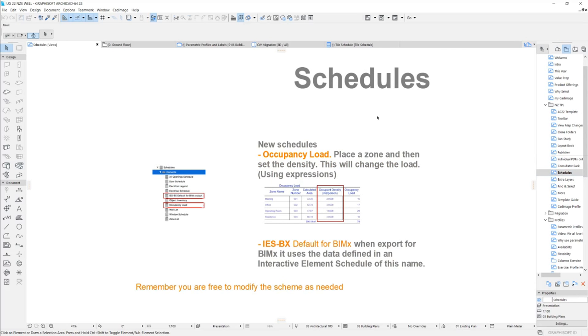Also, we have added two schedules. The new one is the occupancy load. Now you can place a zone and then set the density. This will change the load using expressions, one of the new features in ARCHICAD 22. The other schedule is the IES BX default for BIMX. When exporting for BIMX, it uses the data defined in an interactive element schedule of this name.